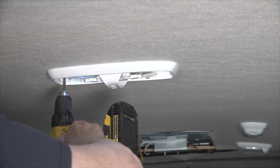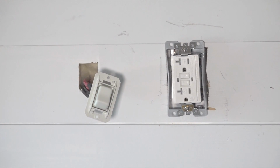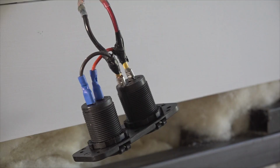Now I can install most of our light fixtures, the USBs, the GFCI, the water pump switch, AC heater kit, and the 120 volt outlets.